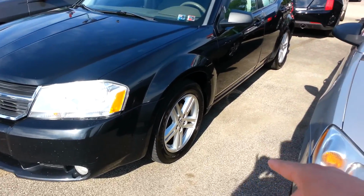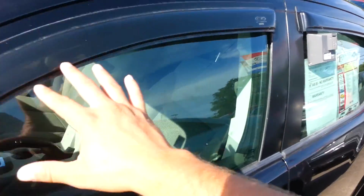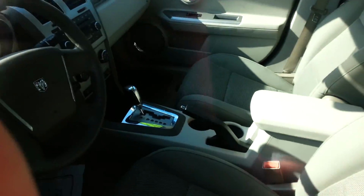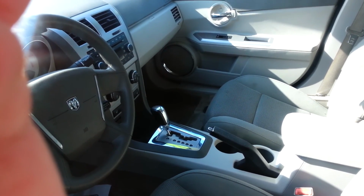It does have your fog lights, your alloy wheels. It does have the shield protectors on the side that kind of block against rain, the wind and whatnot, if you have your window down a little bit. The sound system in this is great.